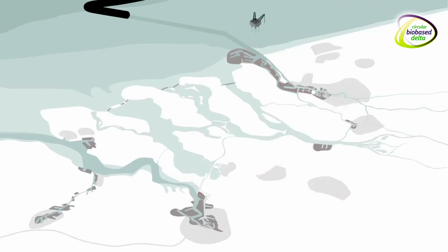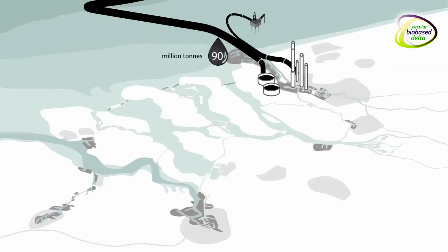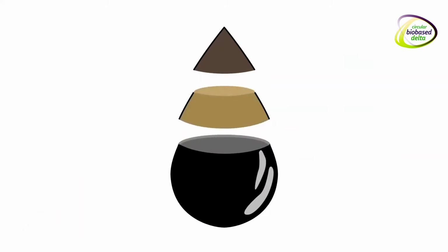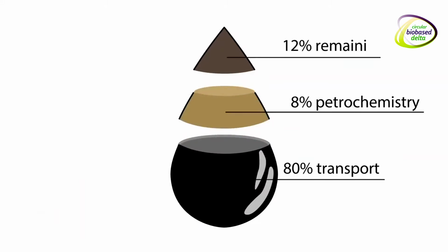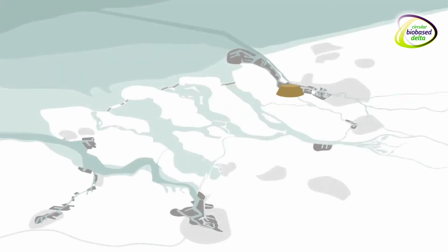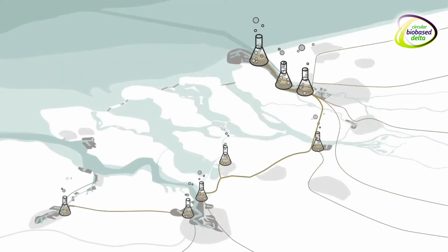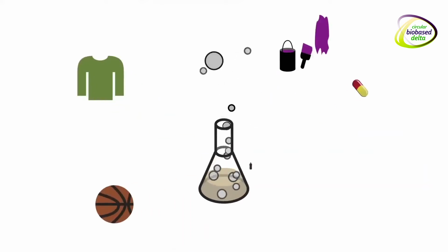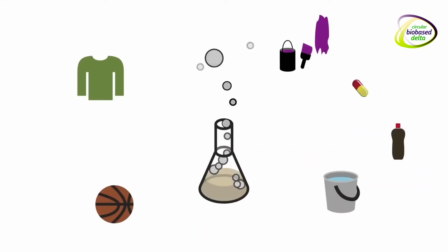As oil became a major driver in the world economy, Rotterdam developed into an important oil hub for transport and processing. The major part of this oil is refined into derivatives used for transport fuels. A much smaller part is refined into chemicals and materials, such as solvents and plastics, which are in turn distributed to factories in the Delta area and further inland. A large part of our daily goods, such as toys, paints and packaging, are produced here.